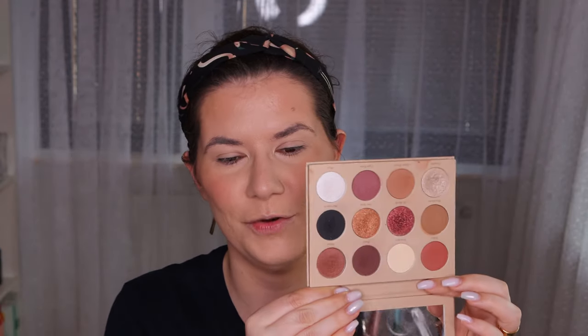Now let's go into my other favorite, and it's this first palette. Oh my god, I use this so much.